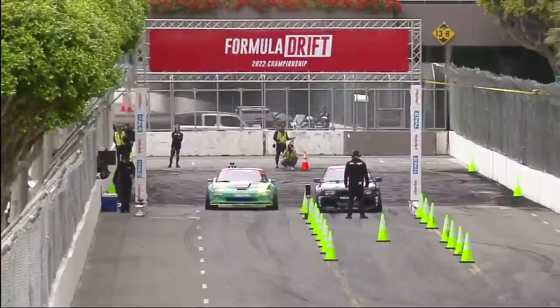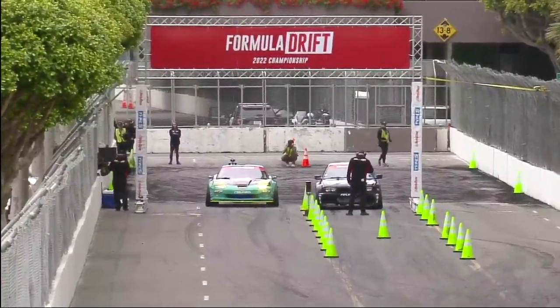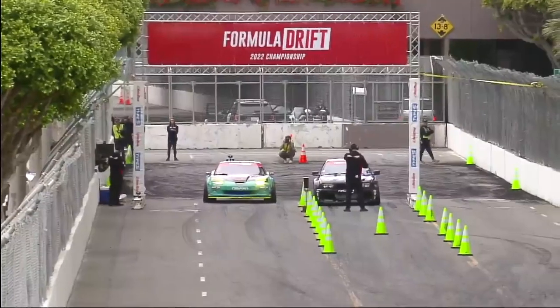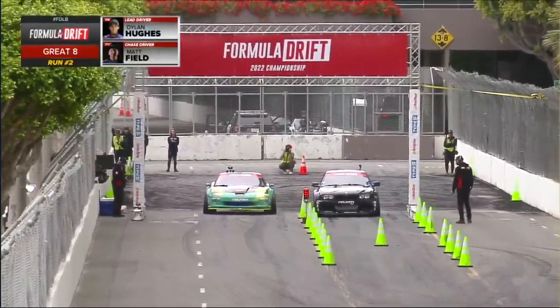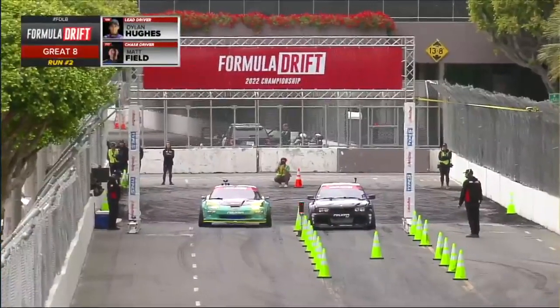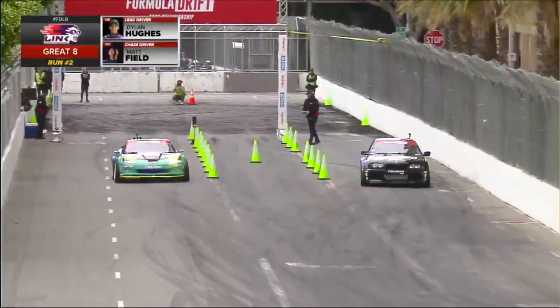All right, Dylan Hughes out front. Matt Field in the chase position. Dylan Hughes, Royal Purple. We kind of forgot to talk about Dylan in the chase there. We were so focused on the lead. To be quite honest, I think this is going to go to a BC Racing side-by-side, go for gold. It's going to have to. Yeah, Matt Field is going to be up his rear end here.